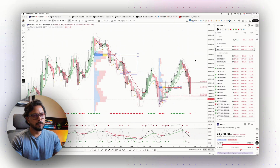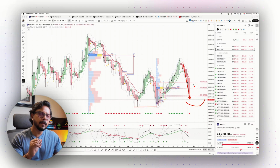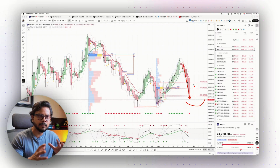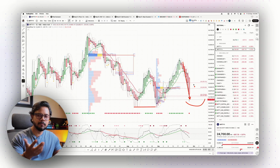Number two, I'm a long-only trader. What should I do? Nothing. Wait, yes. For what? For this particular selling to slow down. Forget supports for the time being, because supports or levels are getting breached, broken effortlessly. So you don't have to figure out some support, wait for the price to come to the support and expect the bounce back. Maybe it's not going to turn out that way.